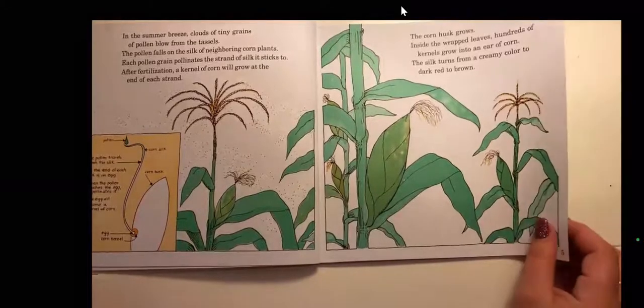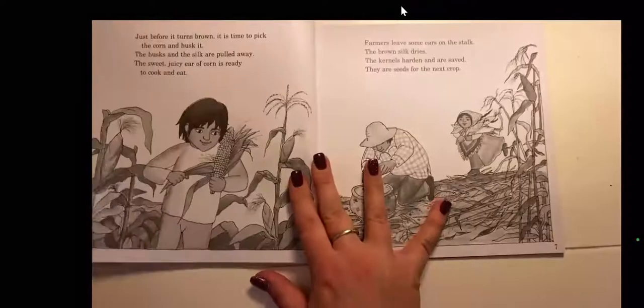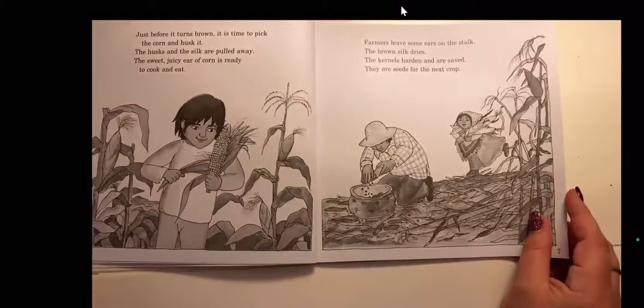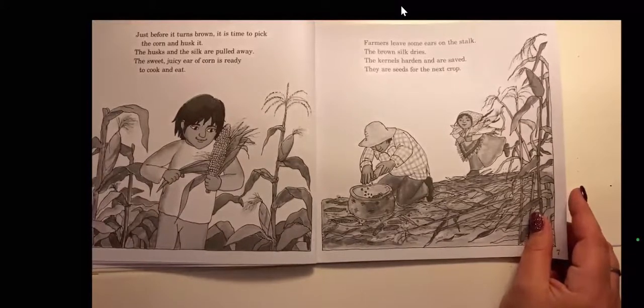The corn grows inside the wrapped husk leaves. Hundreds of kernels grow into an ear of corn. The silk turns from a creamy color to a dark red-brown. Just before it turns brown, it is time to pick the corn and husk it. The husk and the silk are pulled away. The sweet, juicy ear of corn is ready to cook and eat.